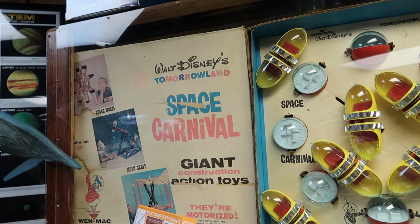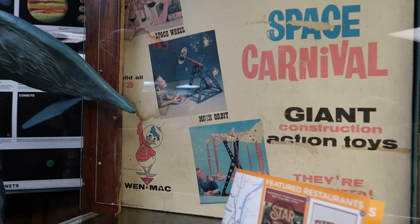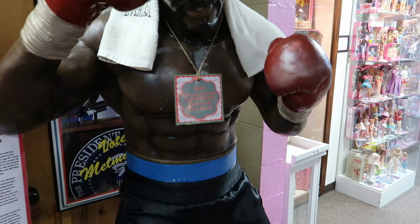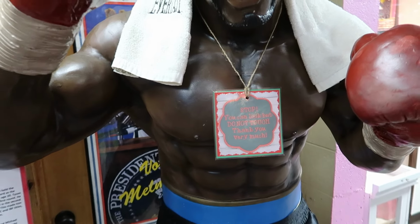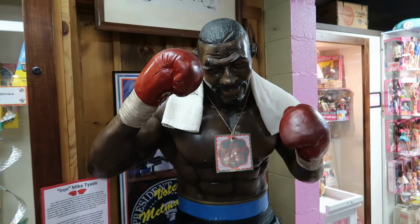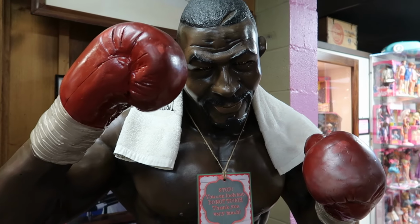Look at this, Walt Disney's Tomorrowland Space Carnival. Looks like you could build different rides here. These are the ride capsules. It says, you can look, but you can't touch. It says, this is Iron Mike Tyson. Must be an early version of Mike. He doesn't yet have his trademark face tattoo.